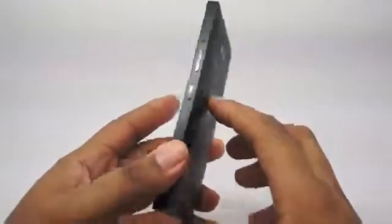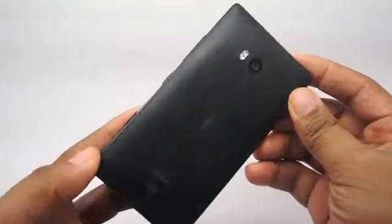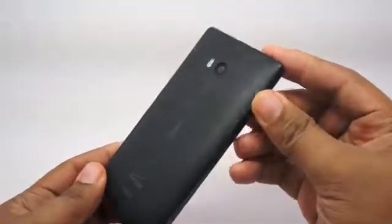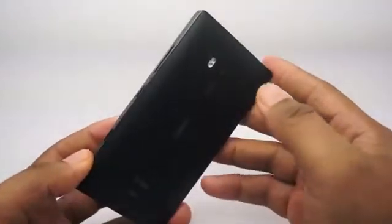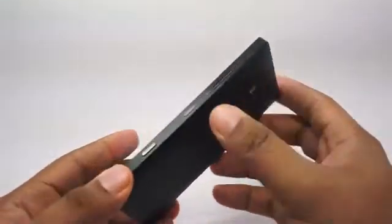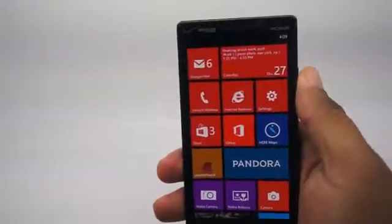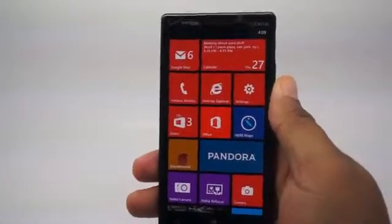The same is true when it comes to the body of the Lumia Icon. When you just look at this, it doesn't look that amazing, especially in the black version. This has that stealth black look that you see on some devices. There's a white version as well that looks a little bit more flashy, but in terms of feel and design, it's boring, but in a good way.